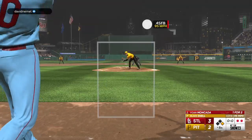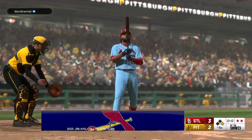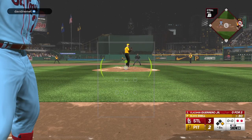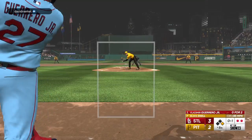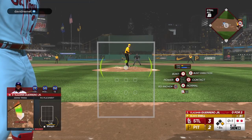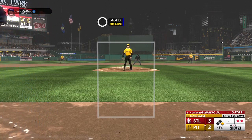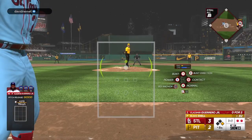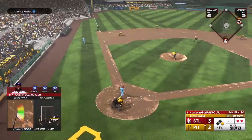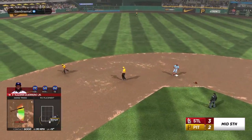The pitch. Back-to-back strikeouts. Vladimir Guerrero Jr. next up for the Cardinals. And that is cut on and missed. That's strike one. Now, if he's going to steal second, you want him to go early in the count. That way he's not a distraction to the hitter at the plate. Go ahead and get it out of the way so the hitter can focus on the pitch. Here's a 1-1. They get the force, and the inning is over.